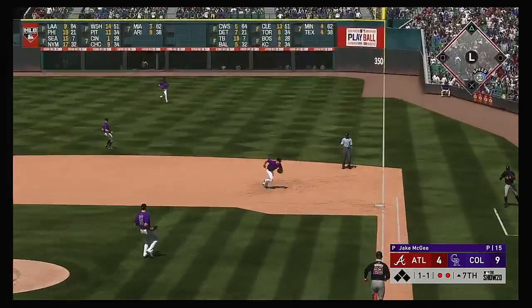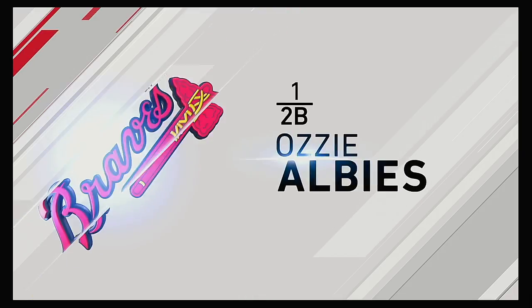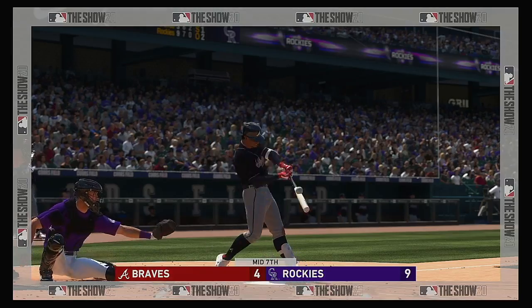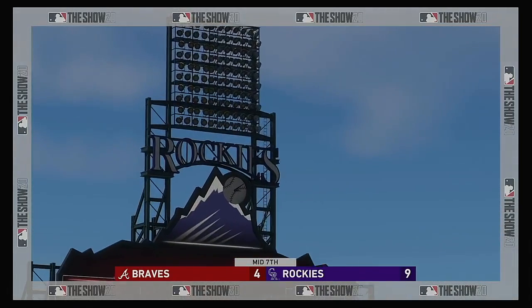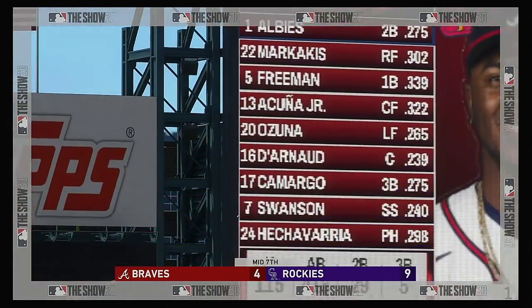In now, Nick Markakis. Murphy has it, and he'll step on the bag himself, and the inning is over. Ready for better. One for the Braves in the inning, and it comes courtesy of the long ball. Bottom of the seventh inning coming up. Get up and stretch. It's the Rockies 9 and the Braves 4.